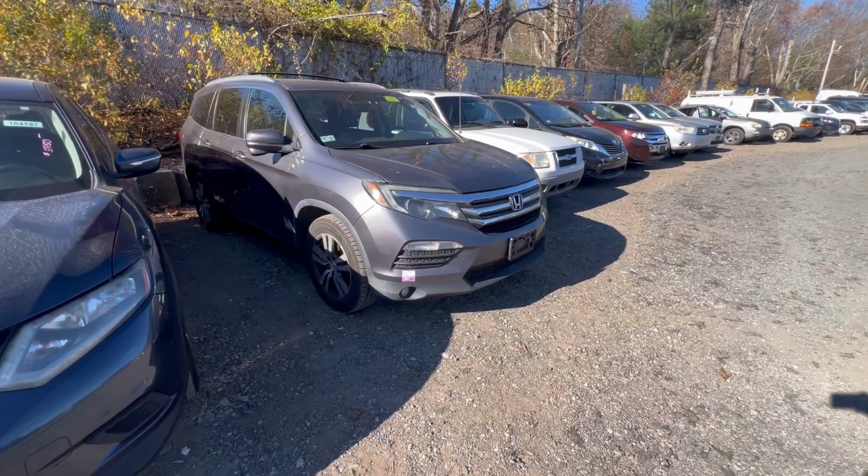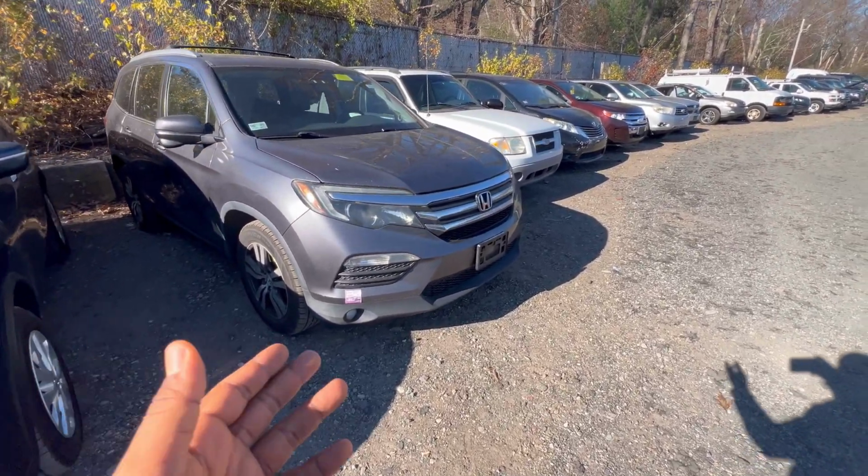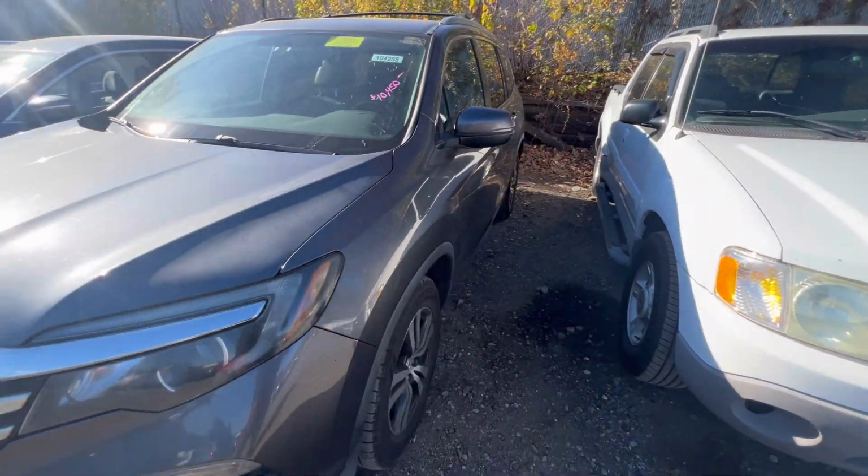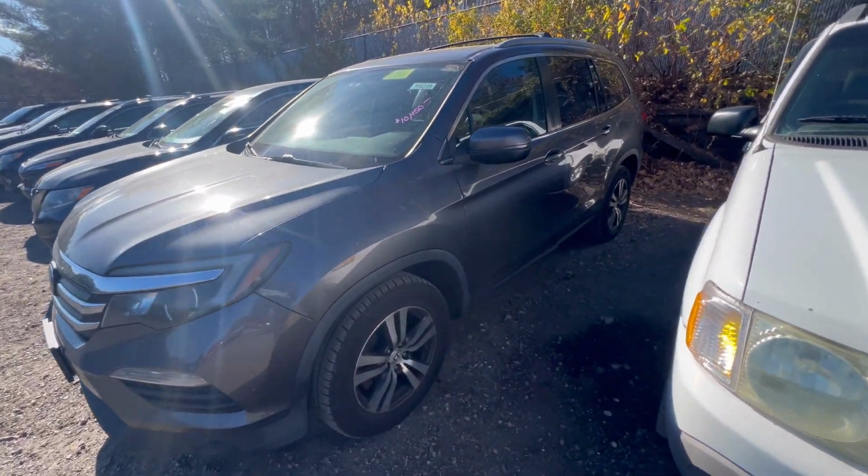I'm here at the lot in Worcester, Massachusetts, and this is the reason I don't like to come here on a Saturday. So let me show you guys around. This is going to be a Honda Pilot, okay? Maybe a 2016 or 2017, something like that. $10,450, guys.